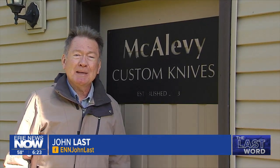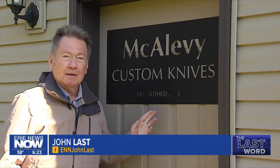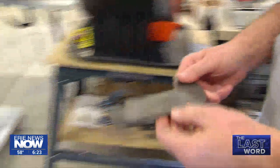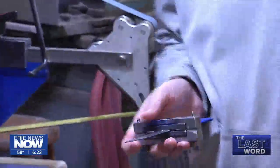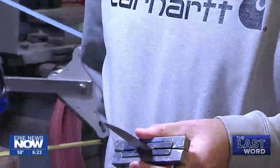There's something I really admire about knife makers. I really respect their craftsmanship. And today, I get to meet one of them at his shop in Mill Village. Starts with a piece of steel. This is where Matthew McAlevy creates custom-made knives.